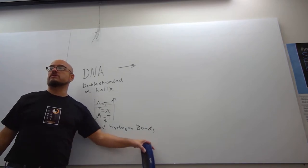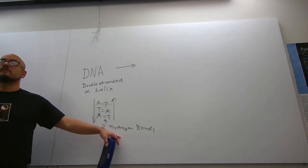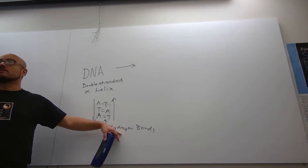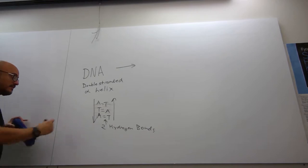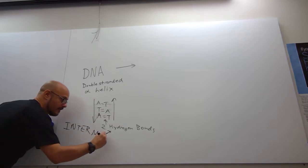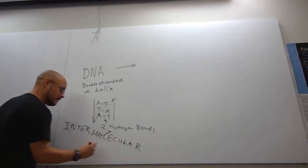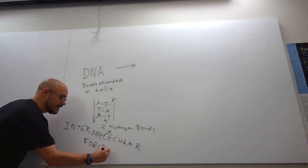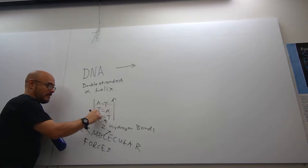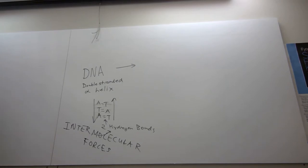Hydrogen bonds are what type of forces, ladies and gentlemen? Are they intramolecular or intermolecular? They're intermolecular forces. Remember I told you hydrogen bond is a form of intermolecular force. Because what are we talking about? We're talking about a molecule and another molecule. Good morning. A molecule, another molecule. Just so happens that this molecule and this molecule are actually physically stuck together. Did everybody hear me? They're stuck together.